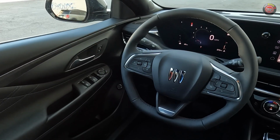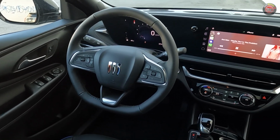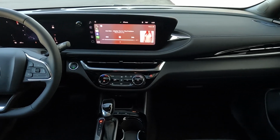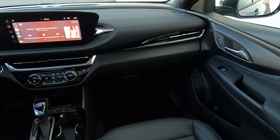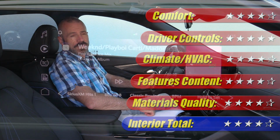This is an interior that has a nice flair to its design that really speaks to the same design language and flair that we see on the exterior of the car. Quality materials, fit and finish, and the feature content in here I would, however, call class average. This interior gets 4 out of 5 stars.